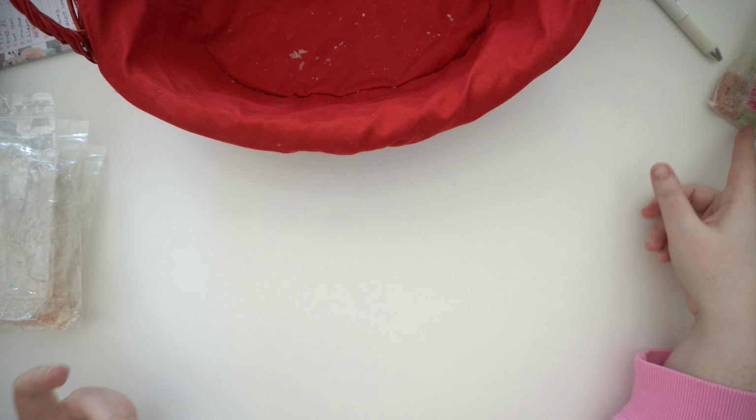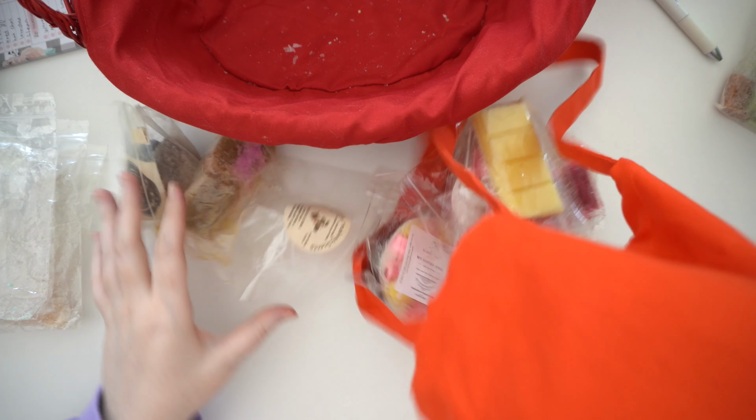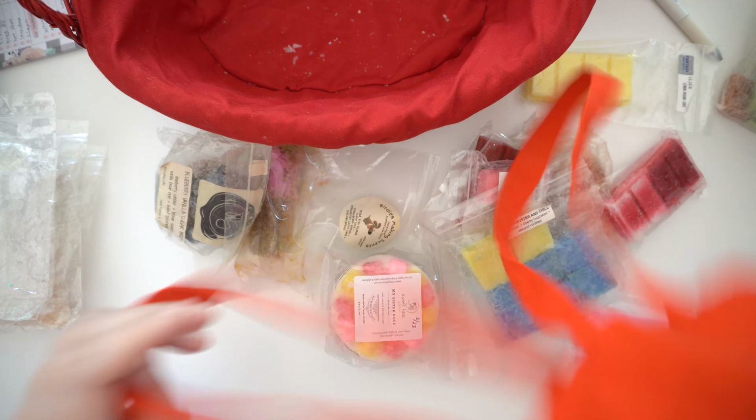But that is my March melting basket. Not a lot of stuff, I know. I probably could have finished up the Bodacious Bowser and the Slurp if everything had gone to normal, but nonetheless, forget about that.